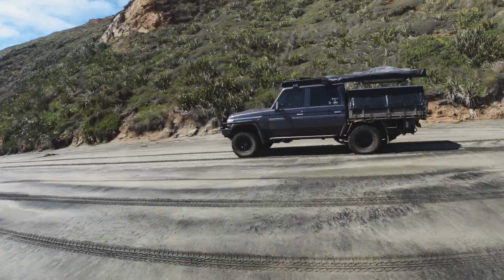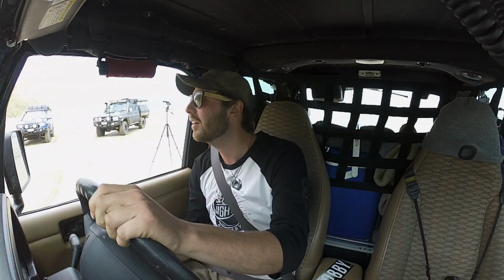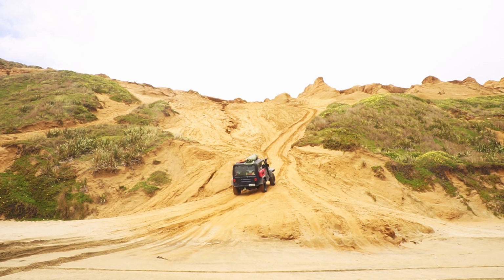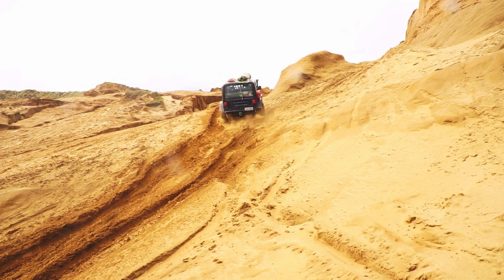Bombing along the beach, and Mike found this little spot. He reckons, well, he just bombed it up there. It was quite incredible. Now it's my turn, so we'll see if this goes well or not. You can never actually understand how steep this is on camera. You can tell I'm concentrating though, not even saying anything, but it's epic. Three wheels off the ground there at the same time. That's how sketchy this hill is.